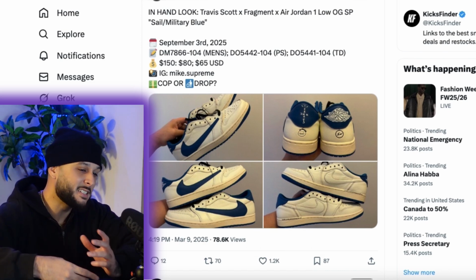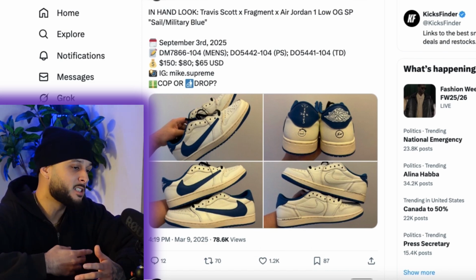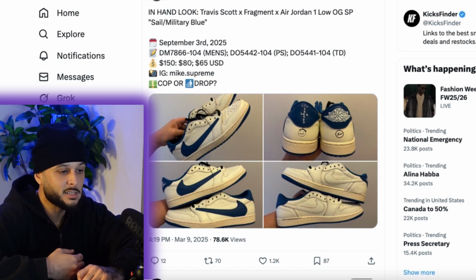I'll update this list for you guys. I guess later down the year, we'll probably see some more pairs pop up. We'll see some more official images, some more surprises.